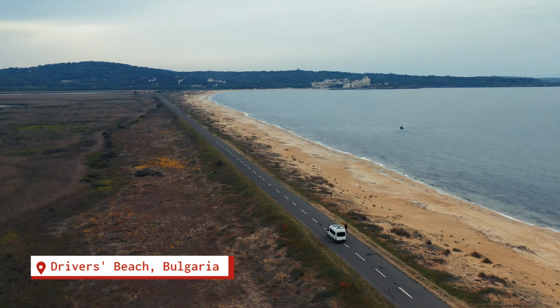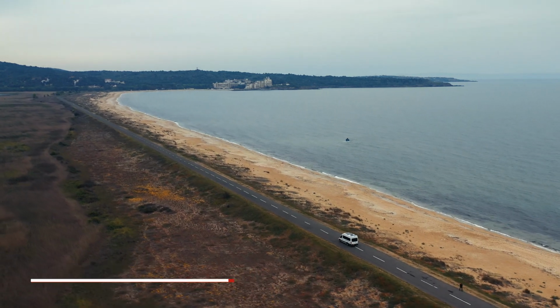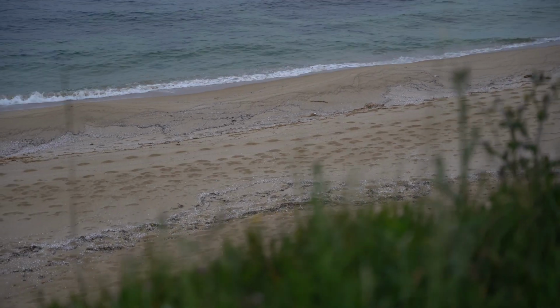So we've just arrived at our final spot for this evening, a place called Driver's Beach. It's just another beautiful spot that we found on Park for Night. It's completely free, off-grid living, which we absolutely love. Since it feels like so long ago we were waking up and going for that swim, we're going to call it a night. We've got some super exciting things that we're going to do tomorrow, and we can't wait to share them with you.